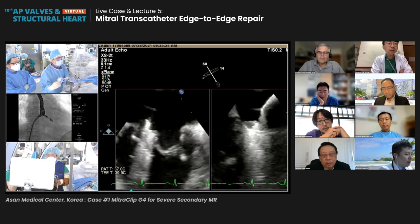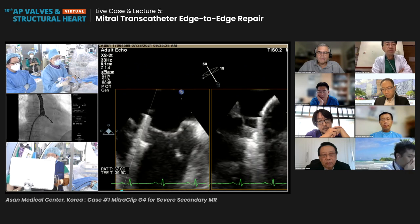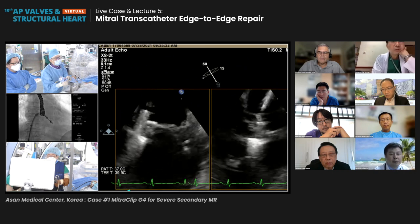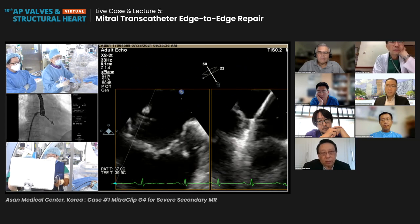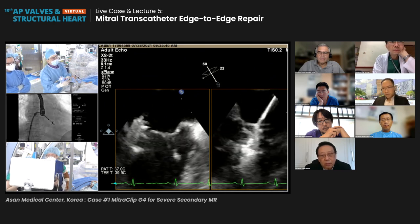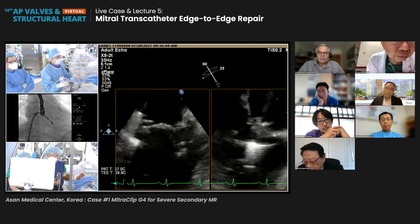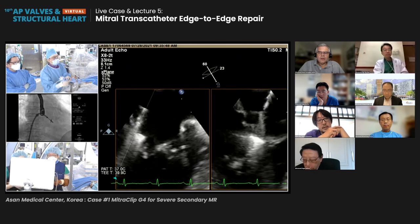It's not coming free well, is it? I think it would be better to push the clip deeper into the elbow. Please, move the clip deeper into the elbow. Slightly deeper. So, we're in. Slightly more deeper. Sure. It seems to be risky. Okay. That looks free now.